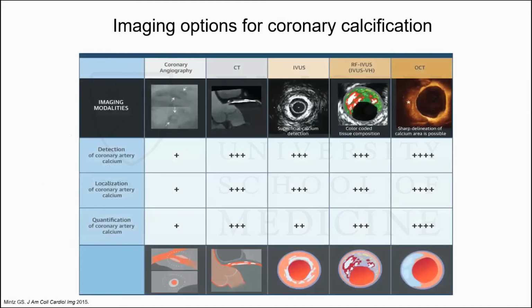In my last part, I wanted to explore the contemporary percutaneous approaches to heavily calcified coronary lesions. Firstly, there are different imaging options for coronary calcification in the cath lab. Coronary angiography is actually a very poor predictor of detection of coronary calcium. Then you have IVUS, which is intravascular ultrasound, that has a better detection of calcium than coronary angio alone. There's also IVUS radiofrequency, which provides in vivo assessment of both atherosclerotic plaque composition and morphometry, and may yield insights into the plaque biology. It has a better quantification of coronary artery calcium than IVUS alone.